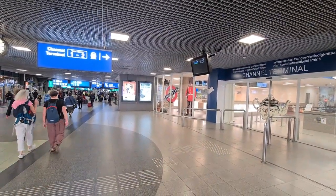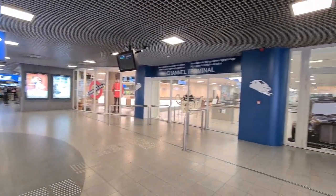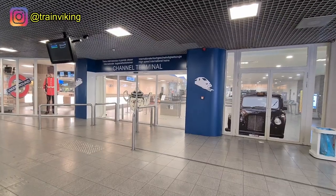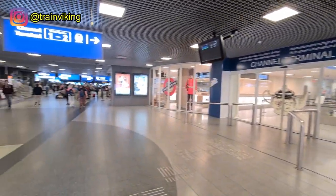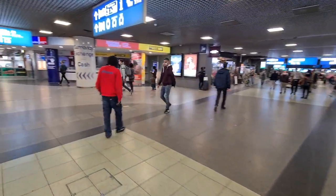Business Premier travelers can use the lounge here as well. You can find the lounge after customs. When you need to change money when you're going to or coming from the UK, you'll find quite a lot of exchange offices right next to the Eurostar terminal.